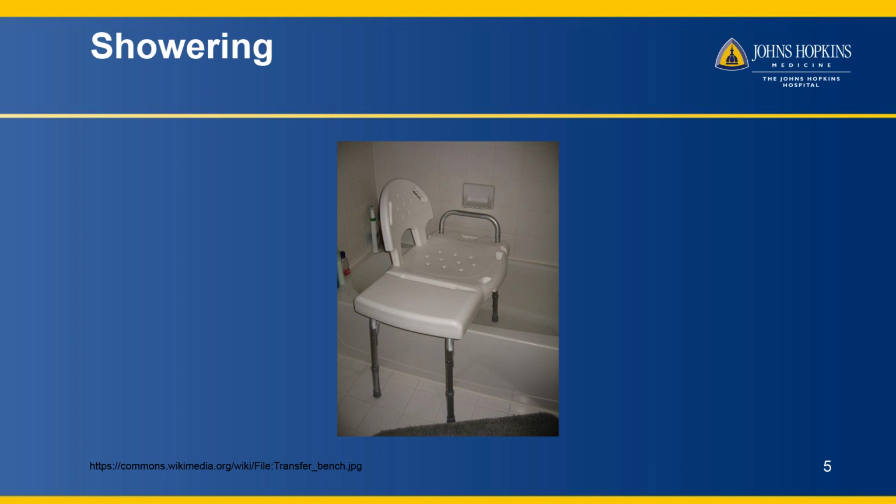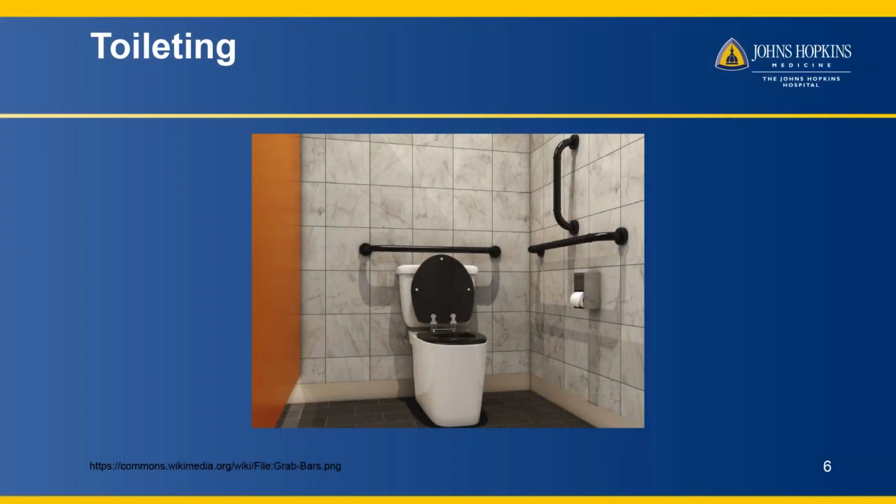So this is an example of a shower transfer bench. Typically it's used over top of the tub so that you can sit on the edge of the bench and get into the tub safely without having to actually step over the tub lip. This is helpful for patients that have difficulty with standing or don't necessarily have support at home to help them.